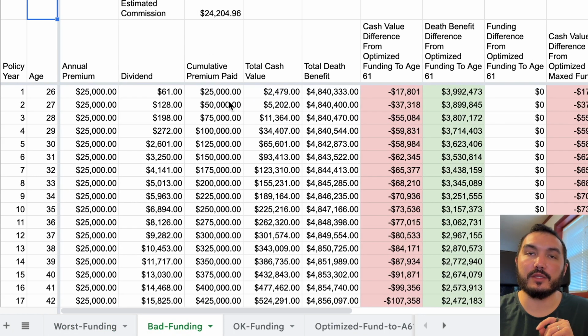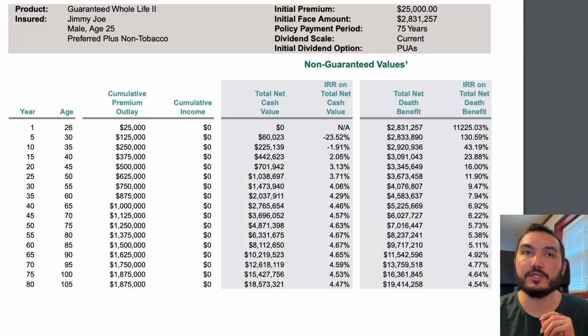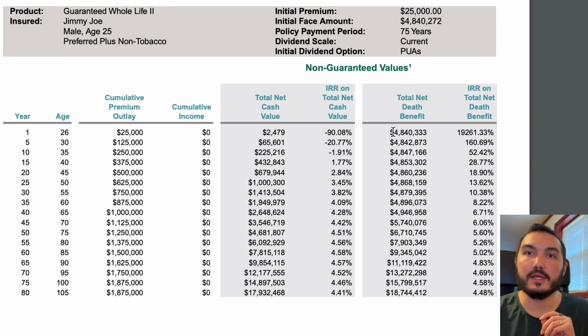Then next we can look at the bad funding level. And we have total death benefit of $4,840,333. And if we look at the illustration for that policy, that is right here.